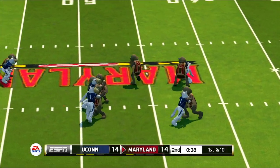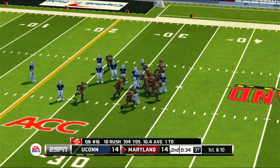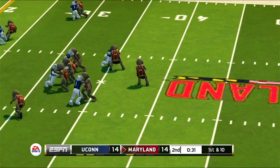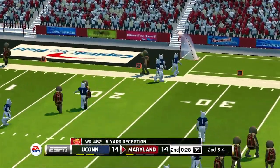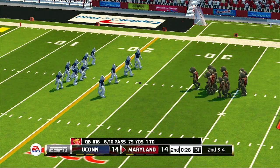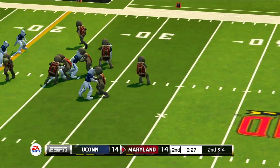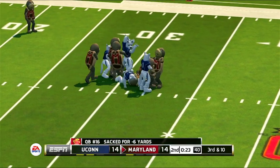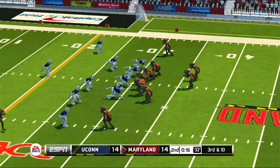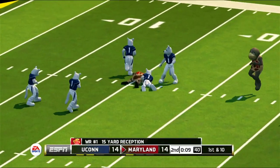He's scrambling. No one open, so he's going to run. And he is drilled at the 31-yard line. Steps out of bounds at the 24. From the 24-yard line, second down. Tries to get out of trouble, but he can't shake the defense. He's hit and taken down.